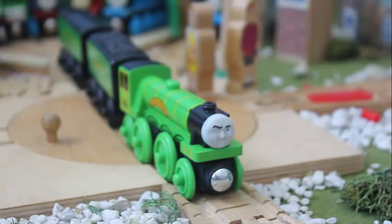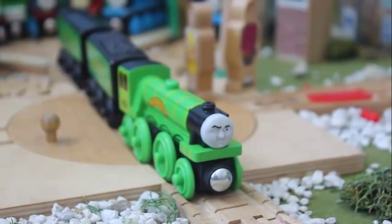He was going to get scrapped, but then he was saved by preservationists, and then he's been through several overhauls and rebuilds. He's in one right now. He's not going to come out until 2016. So enough about the real life Flying Scotsman. Let's get on to the model.